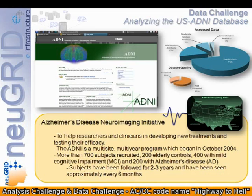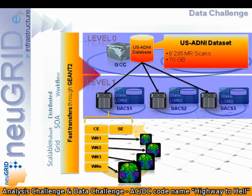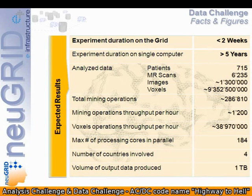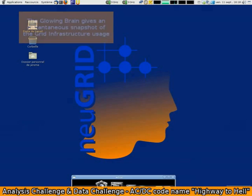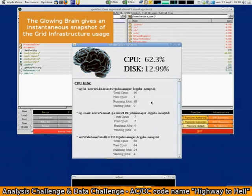With the primary objective of serving its end users, neuGRID has launched an analysis challenge over the largest public Alzheimer's database in the US from the US-ADNI initiative. For the first time, 3 years of medical data from more than 700 patients have been analyzed using the CVET pipeline in the grid. All deployed clinical sites have participated in the challenge, dividing by 130 the overall processing time. As a consequence, the whole database was analyzed in no more than 2 weeks, generating almost 1 terabyte of scientific output data.